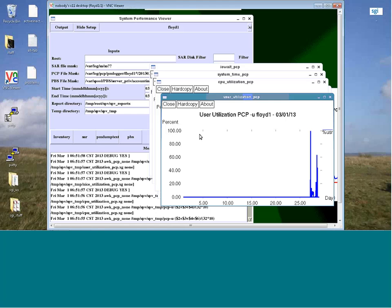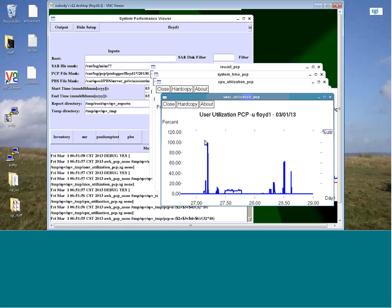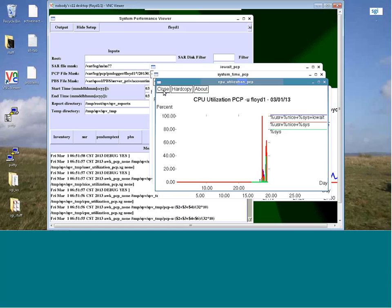So this is plotting the PCP data that's coming out of the archive. This kind of gives me the big picture, and then I can go back through and drill down into it with PMchart. I'm just looking here. Pretty low CPU utilization. We did get to about 100%. I am able to see some of my nice that was happening in there.